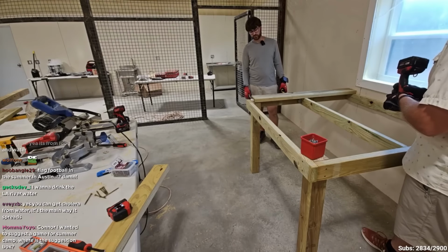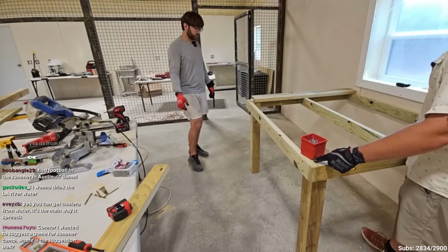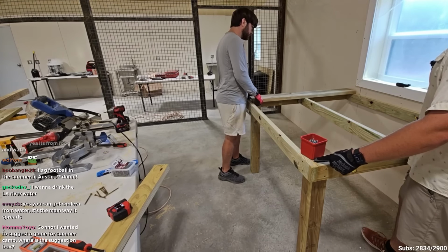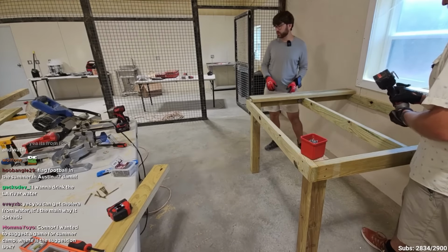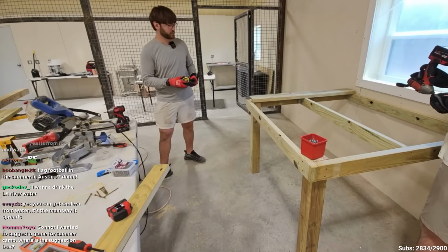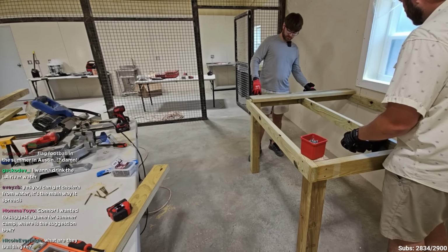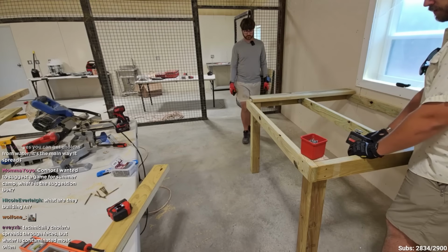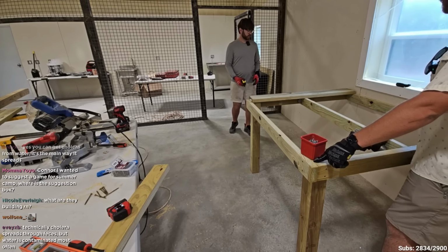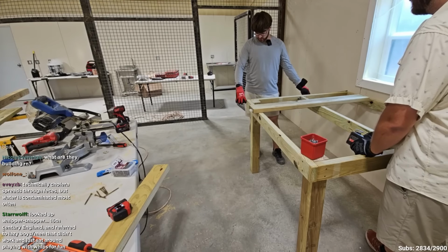Well, I have to cut these longer. Yeah, because this was 4 feet, right? Actually, we probably can. What? Is this not a 4 foot piece? Like, did we get gypped on the type of wood? That's over 4 feet. Why is that over 4 feet? I thought I cut this board to be 4 feet. What the fuck? It's like almost 49 inches. It's almost an inch over.